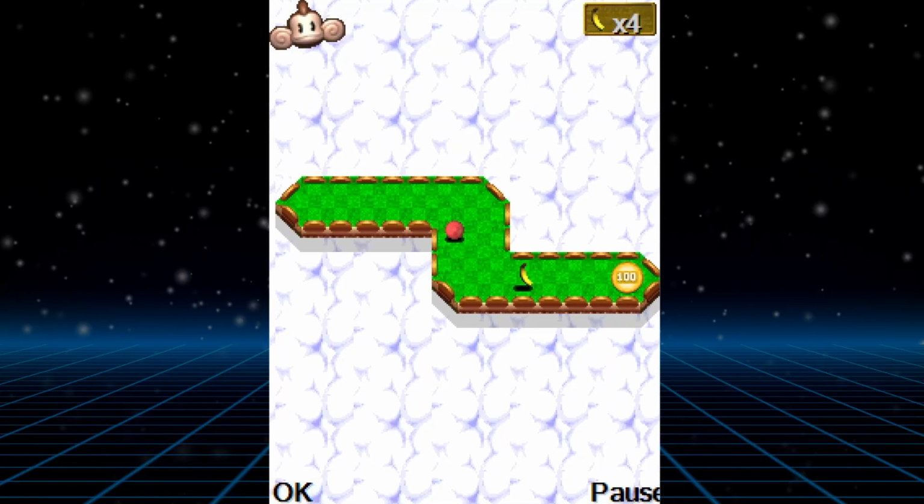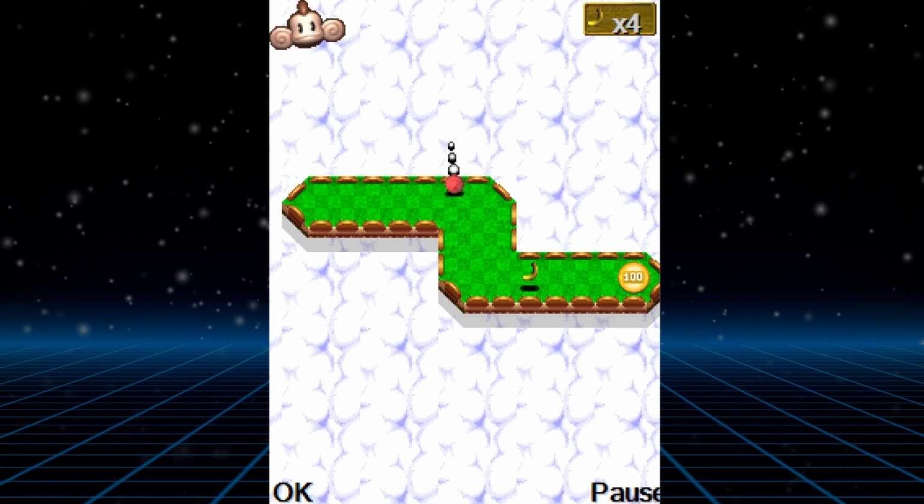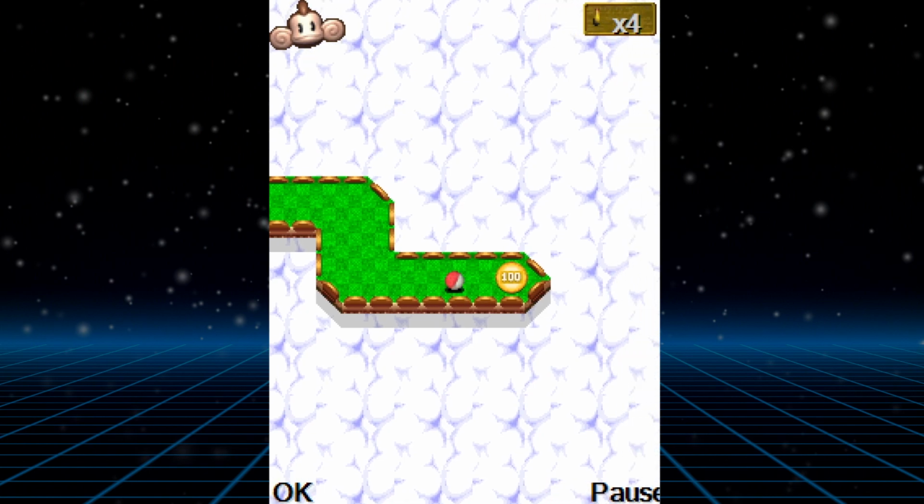Now we have yet another game released in 2003 with Monkey Ball Mini Golf, and as you can probably expect from the game's title, this is a mobile phone remake of the mini golf game from the original Super Monkey Ball. Just like with Sega Monkey Ball, the perspective of this one is top-down, but it works pretty much exactly like it does in the proper game. You aim the ball, charge up a power meter, and then fling it towards the hole. Classic Monkey Ball mini golf.